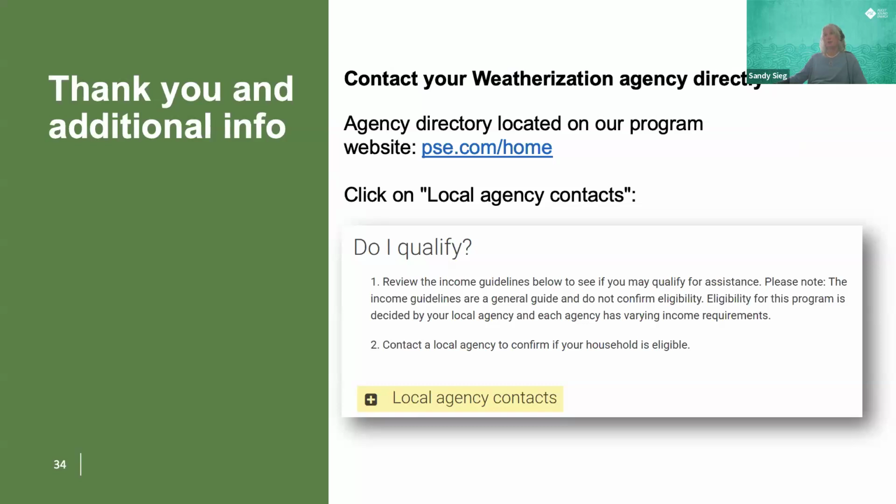So, in closing, I want to remind you, if there's one thing you take away from this program, it is to reach out to your weatherization agency. You can find their contact information at pse.com/home. This is another way that you can find the numbers compared to the other way I told you about, which is pse.com/agency. You can do that too, but you can also go to pse.com/home and click on local agency contacts, and you can find the weatherization numbers there as well.